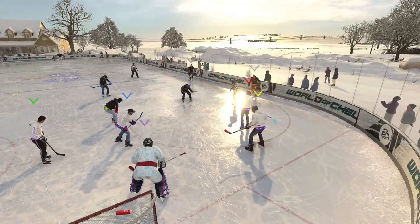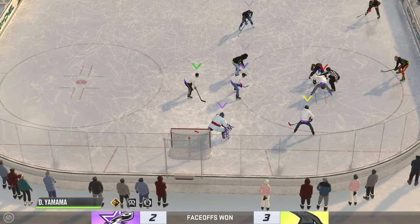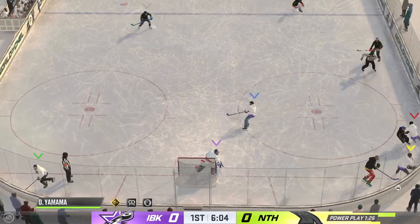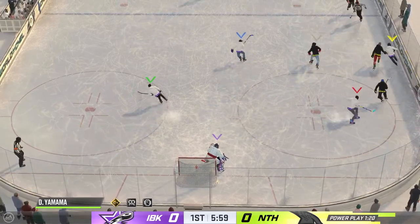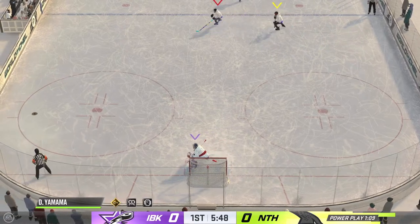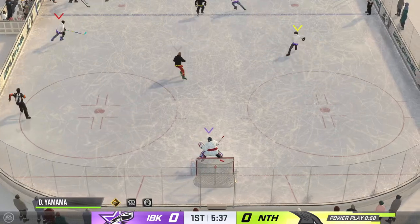Rippon's ready for the draw on this man advantage. The Icebreakers win the draw, keep hold of the puck. George has got it in the defensive end, takes the puck as the clock ticks down on the penalty kill.